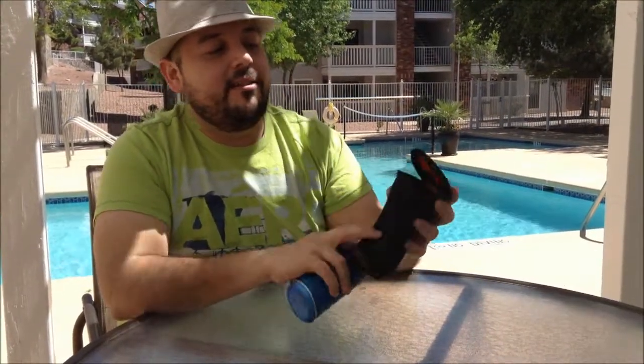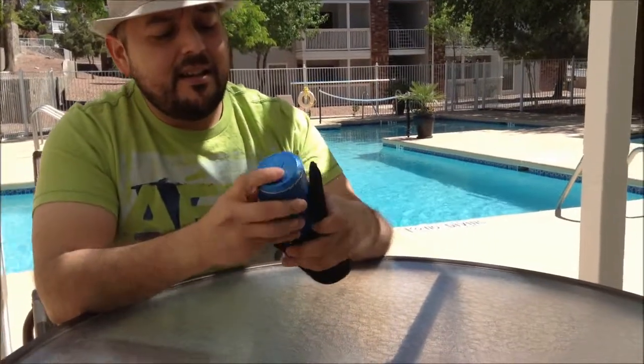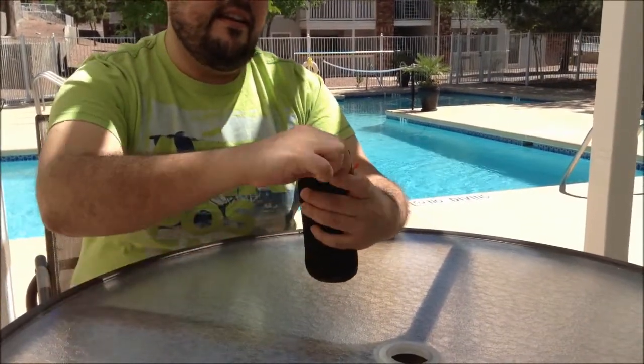It comes with this neoprene bag and you can carry it in here and you're on the go. So this is the JBL speaker.